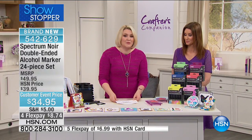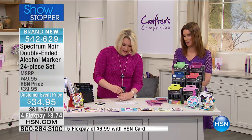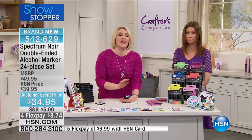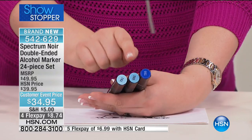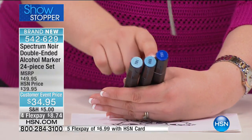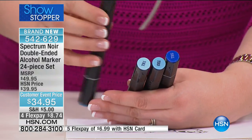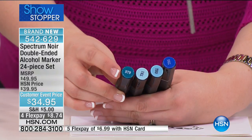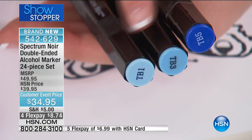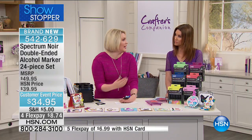Now, for anyone who hasn't seen Spectrum Noir, let me explain the concept for you. The whole idea is we demystify colouring. So I'm going to take here the True Blue. I've taken three pens from the same set, and they're all the same set because they all start TB. If I take a different type of blue, here we've got the BT, these are the blue turquoises. This is a different type of colour to the True Blues. As long as you take all the pens from the same colour family, they're going to blend seamlessly.